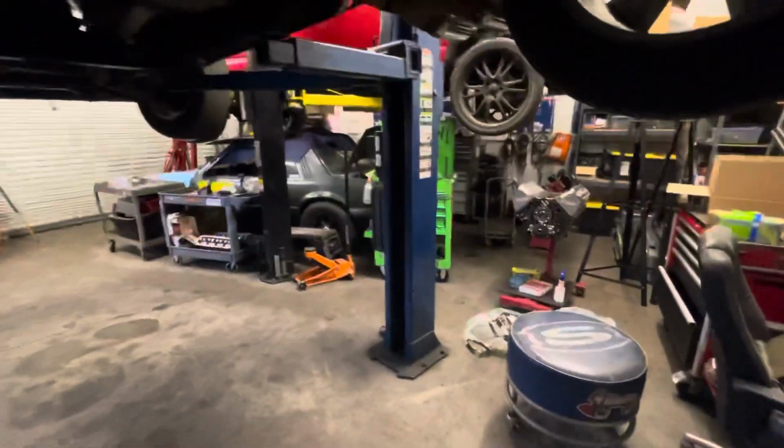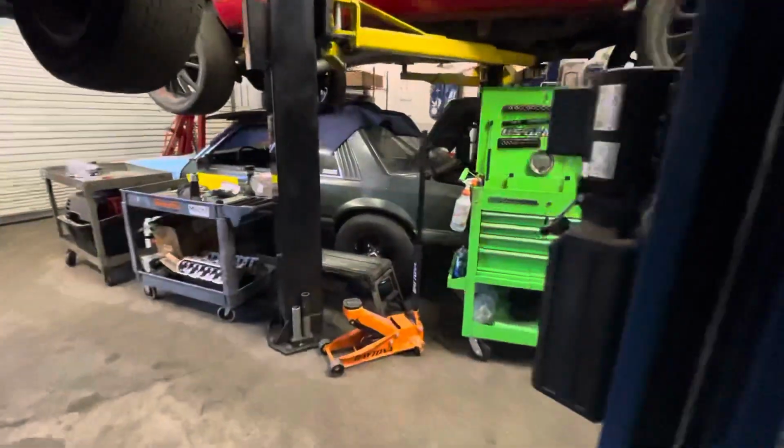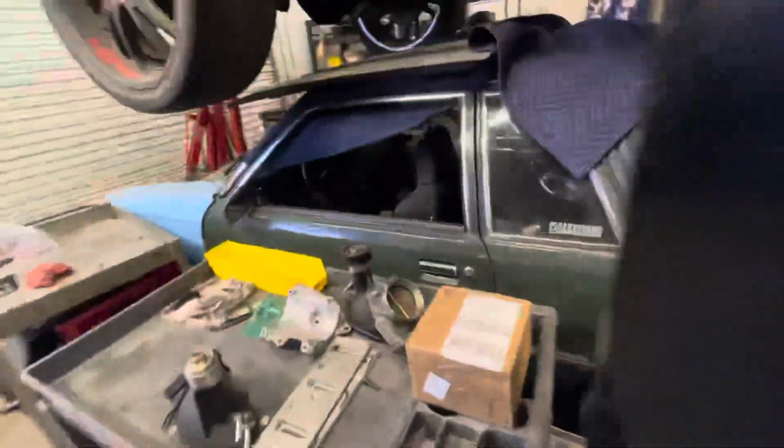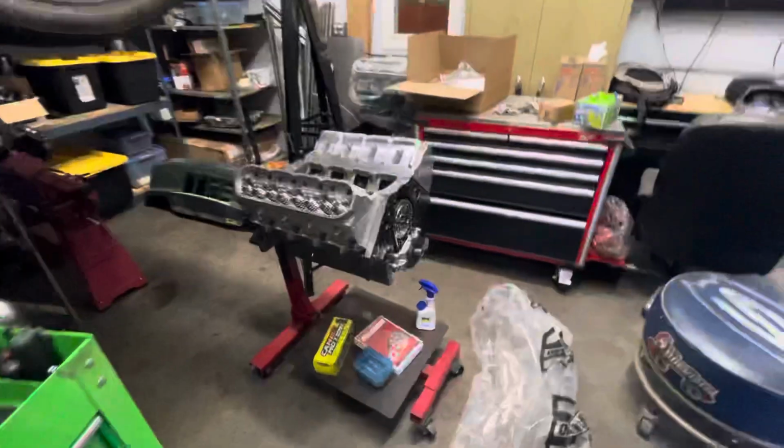I've got my Foxbody coming along perfectly, putting the cage in there. This car could be running in a matter of a few weeks, actually. It looks like it's got a long way to go, but it really doesn't.